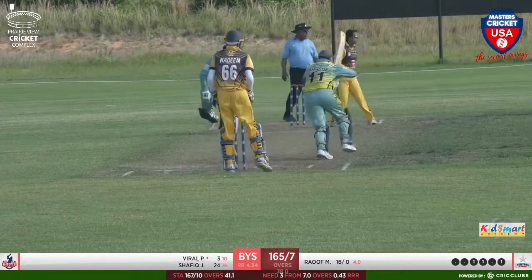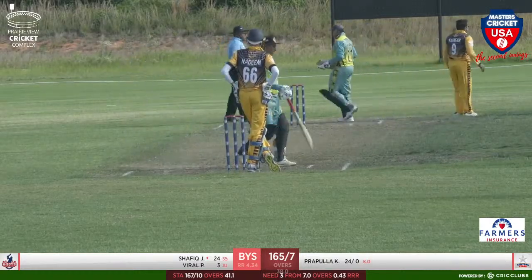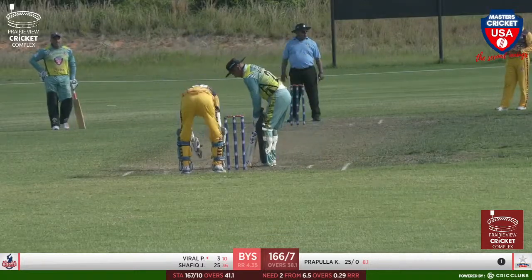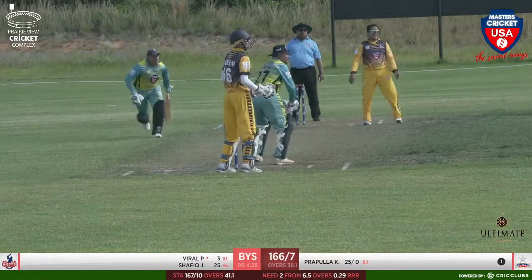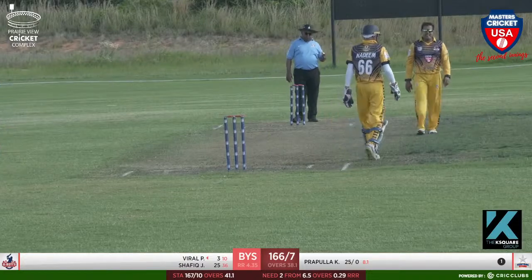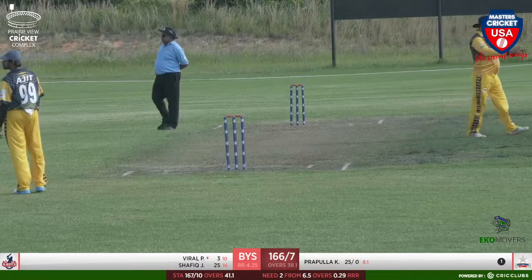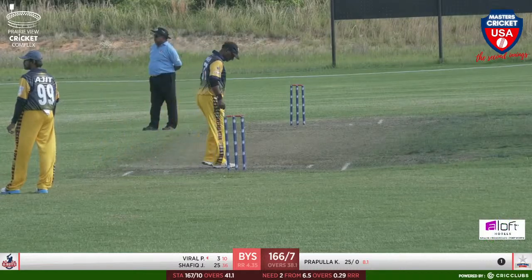Right arm over the wicket. Shafiq drives the ball through extra cover once again for a lovely single. One to tie, 2 to win. 166 for 7 at the moment. Viral Pandya on strike. Well, another twist. Viral Pandya perhaps going for an extravagant pull. However, the ball has been popped up straight to the fieldsman, placed right there at short square leg, right in his hands.